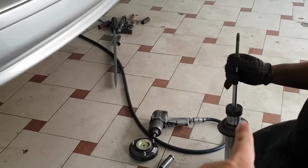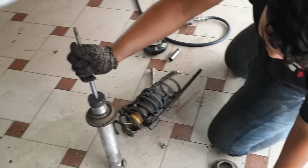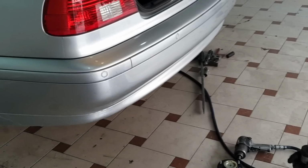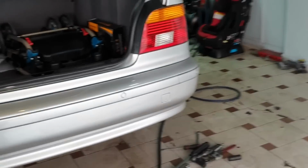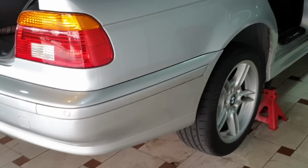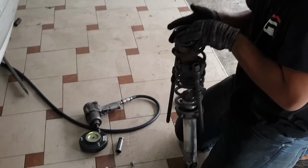Yang mana ini, bagian mana? Kiri kanan? Kiri kanan, dia di sebelah kanan ini, sebelah kiri punya. Oh, okay. So this is the left absorber that has been refurbished. Yang belah kanan sudah pasang balik? Sudah. Oh, okay. So the right rear absorber has already been reinstalled to the car, and here he's getting ready to reinstall the left one.